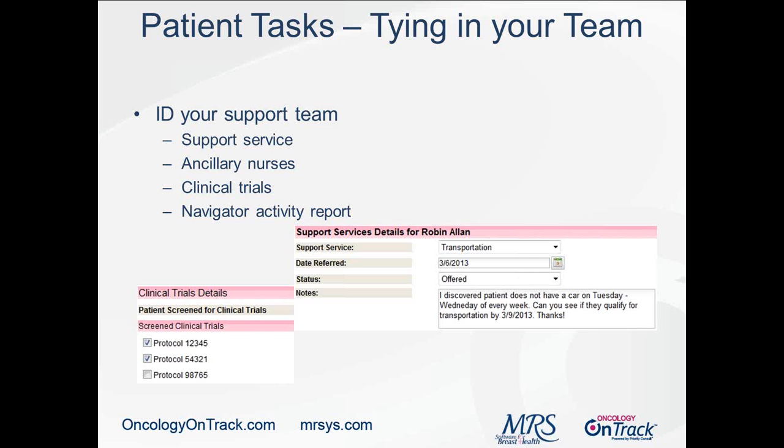to contact this patient. Also, tying in clinical trials folks can be helpful. For example, making sure that that patient does in fact get screened for clinical trials, and do they ultimately enroll in one.